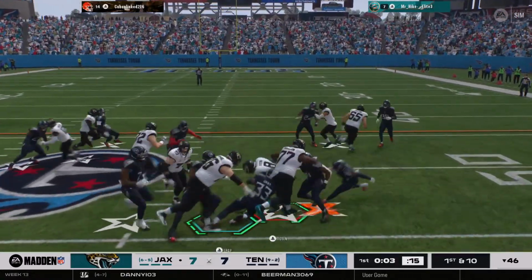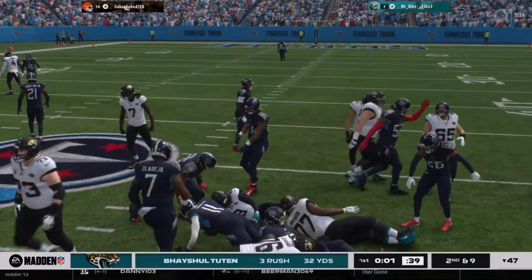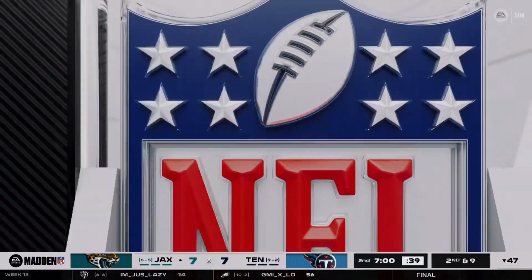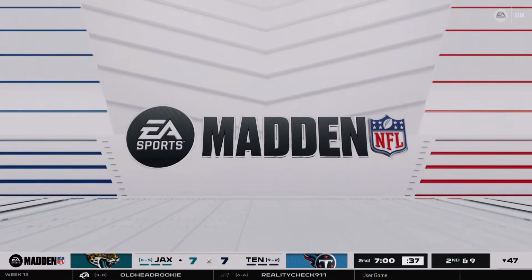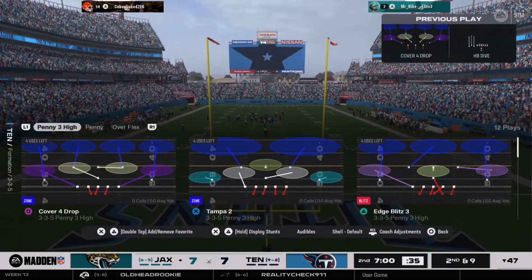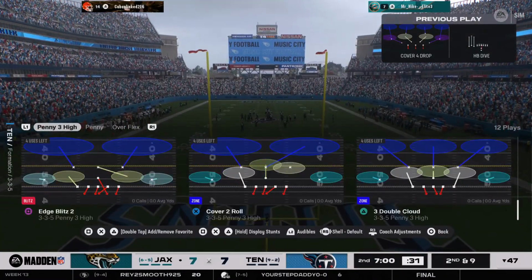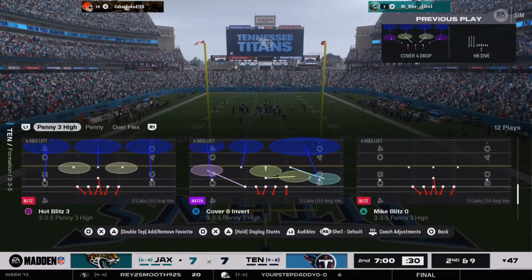Running from the pistol, it's Tootin. And he can only manage 1 yard. The defenders were at the ready to bring him down. 1 quarter down in this all-AFC South contest. Both teams neck and neck so far. More from Nissan Stadium coming up after the break.